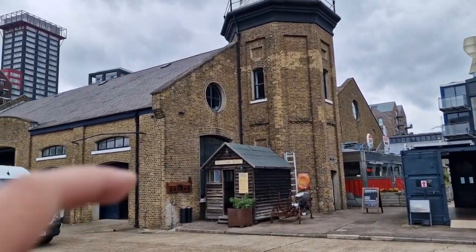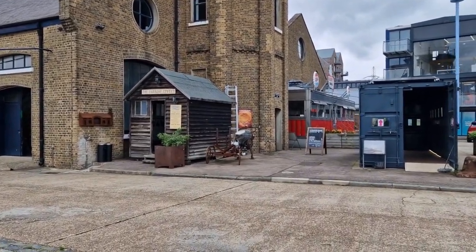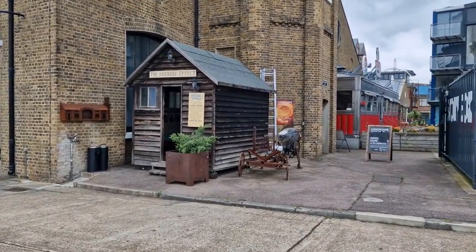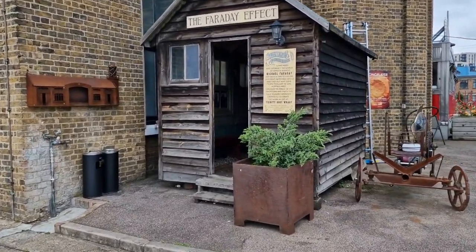And where we were in that loft up there is the famous Michael Faraday's workshop. And talking of that man, here we're going to go to something interesting, the Faraday Effect.